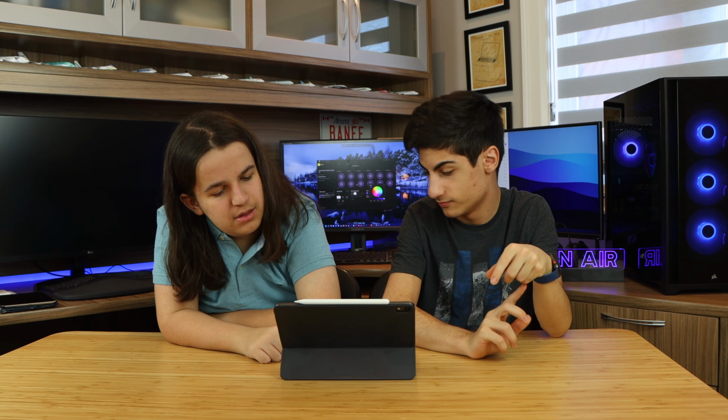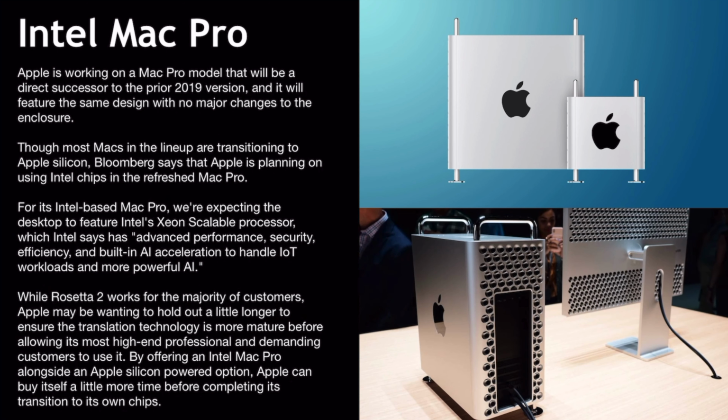It's another computer. No. They're still working on, surprisingly, an Intel Mac Pro, which is going to be the same design as the 2019 one, but they're just going to put in new Intel chips. Now this looks like a cheese grater. Because they basically want to make the transition to Apple Silicon smooth, so they still want to release another Intel Mac Pro. This looks like a cheese grater. Why is it a cheese grater?